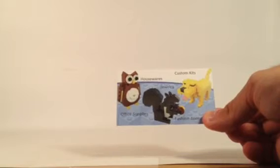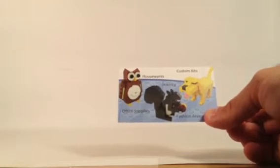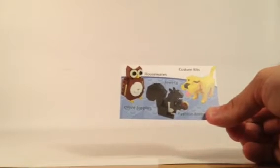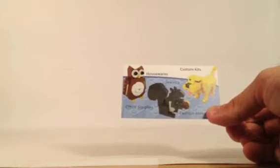The squirrel, the owl, the dog. She even had penguins. The Despicable Me minion. I'm trying to remember what else. Mario and Luigi. And Sock Monkey. I remember those specifically. And they're really well done. Good detail with them. And those could be bought separately with all the pieces and instructions.